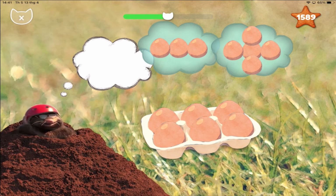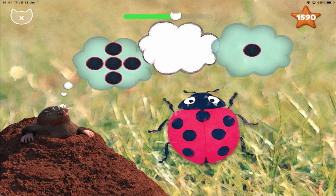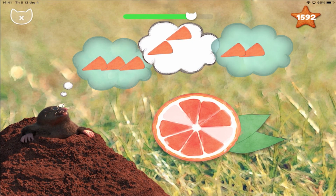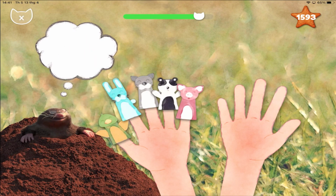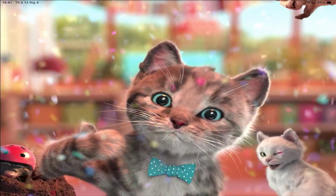Six eggs. Seven ladybug spots. Eight octopus legs. Nine orange slices. One, two, three, four, five, six, seven, eight, nine, ten. Good job!